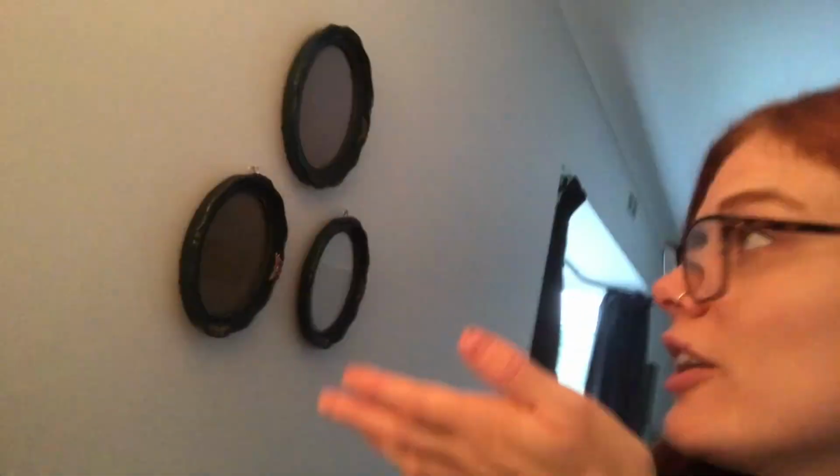They're done and they're all up. I've been thinking about what I want to put in them, and I think it would be kind of cool if I could get one picture that's bigger than what they are. I think that could look really cool if it was all the one picture but just different aspects of the one picture.